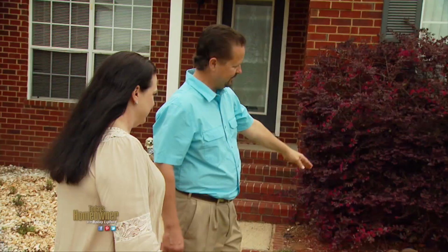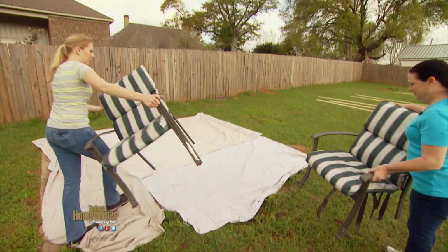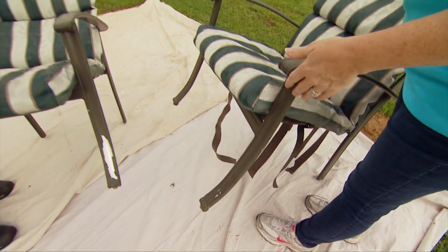We're helping Mike and Maureen upgrade their outdoor living area, and while we work on the addition of a pergola over the deck, Chelsea's helping Maureen with a makeover for their patio furniture.